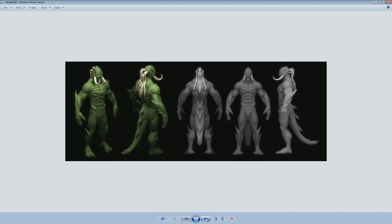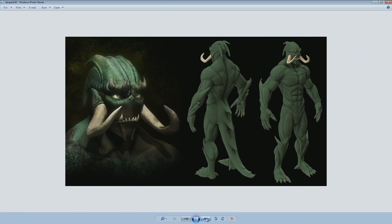Some critiques on this: it has a bit of a Fishman vibe, with the merman fins. I know some of the others had fins too, and I don't know why this one in particular has a little more of that. I think it's the location, right on the elbow and the knee. It's like the traditional merman type. Maybe it's just his pose.